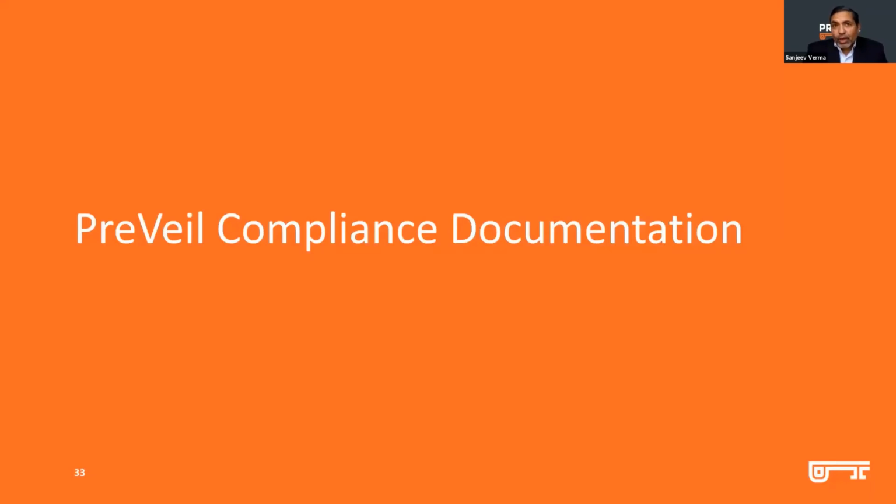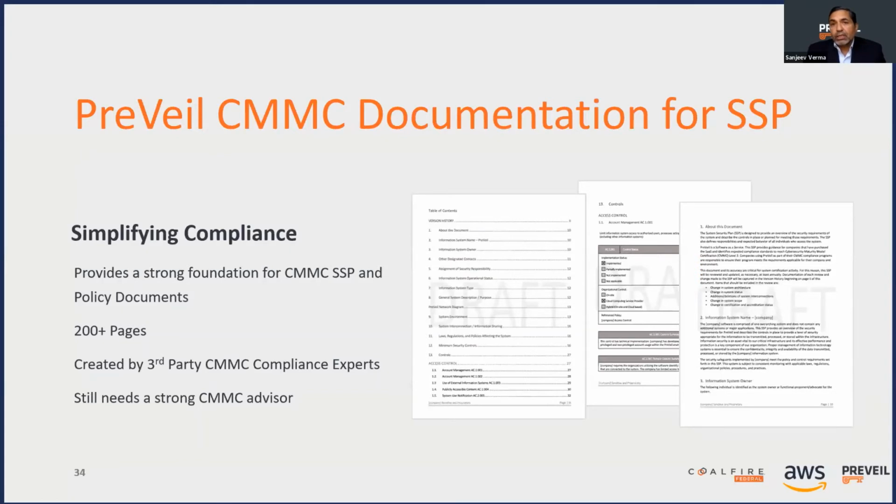So let's start with, if you are a business or you're an educational institution, how do you start? Well, the very first thing that you need is a system security plan. As was articulated earlier, you need to document and show that you're meeting the controls, you provide objective evidence for it, and the document that does so is called a system security plan. So again, if you use PreVeil, PreVeil provides you with very detailed CMMC documentation that gets you a head start in preparing your system security plan.